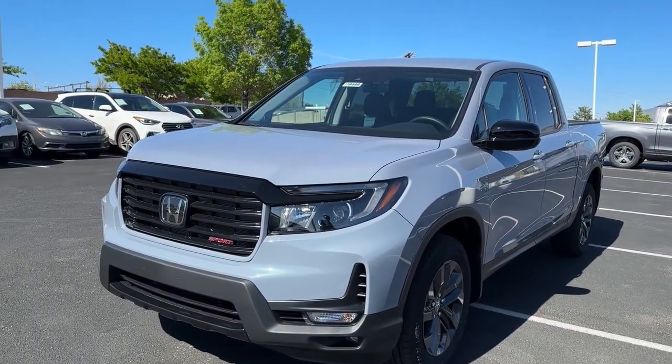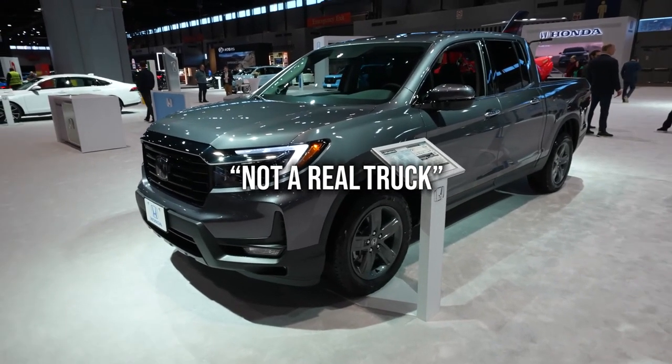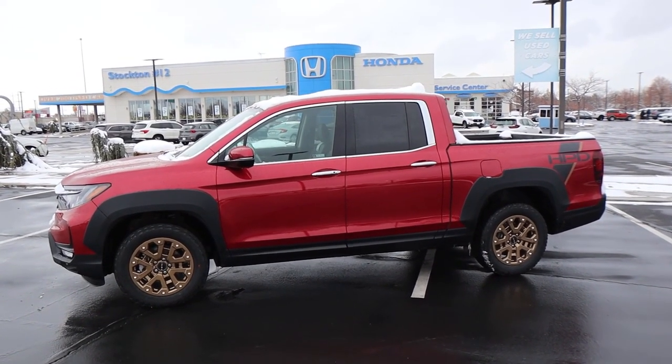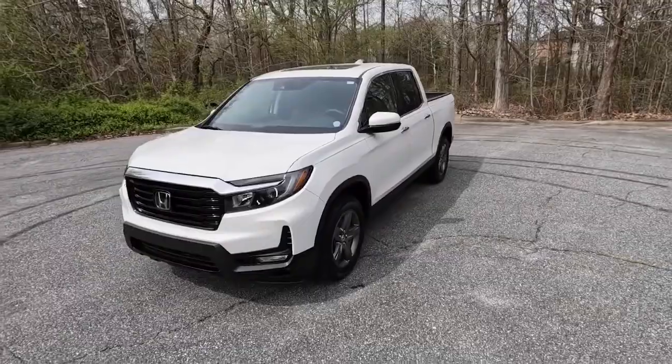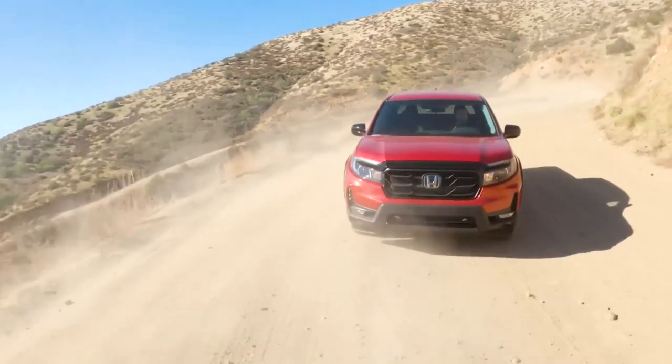There will always be folks that dismiss the Ridgeline as, quote, "not a real truck" because of its SUV underpinnings. Still, Honda's pickup has always been a solid, practical offering for those who prioritize tolerable road manners and clever packaging over ultimate capability and street cred.